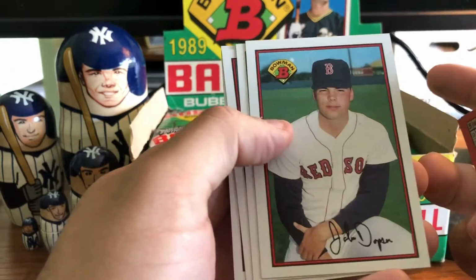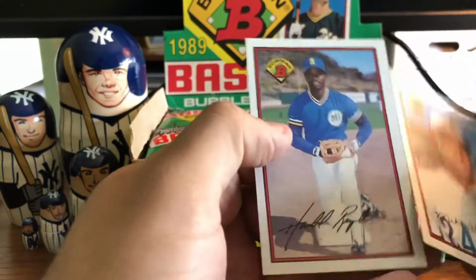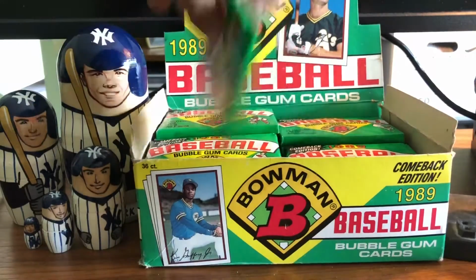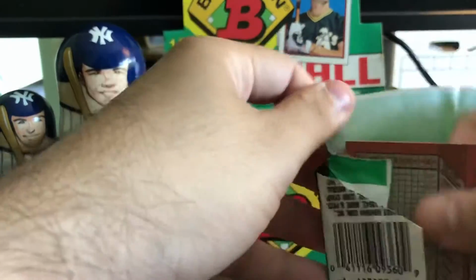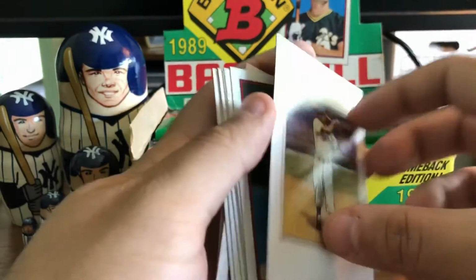Alvin Davis there. Looks like John Dopson. Jim Sundberg. Mike Aldrete. And Harold Reynolds. For a second I thought that was the Griffey Jr. card. Similar pose, but it is Harold Reynolds, who's become a broadcaster in later years. Very good second baseman there for a while for the Mariners. So still a good card there.